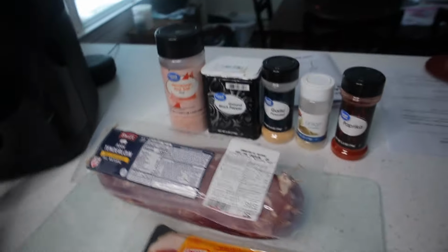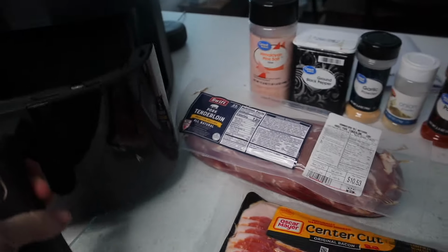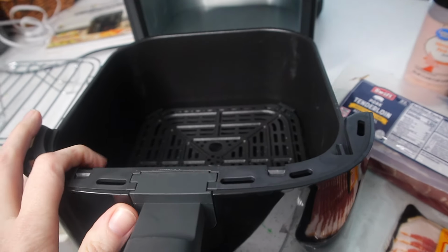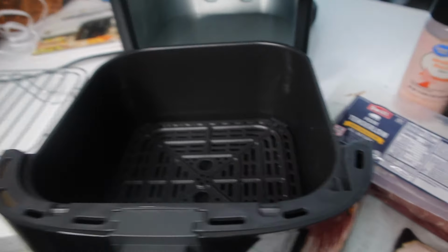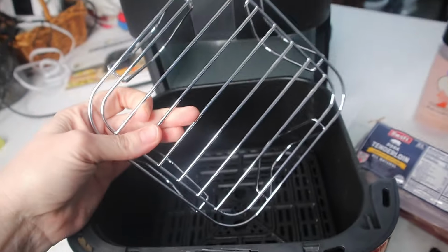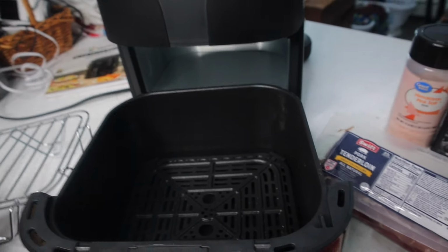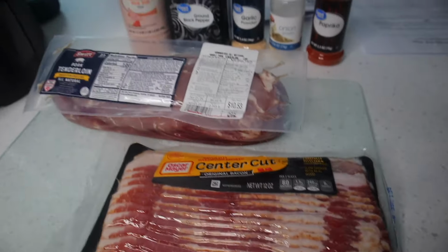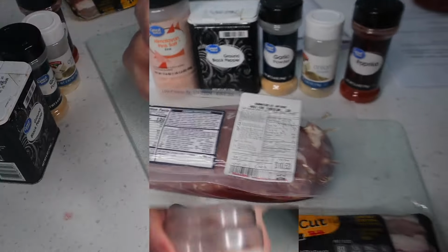And I just have to say, the air fryer was very super simple to clean as well. These can just stick right into the dishwasher. They are dishwasher safe. It also comes with this rack, which is dishwasher safe. But the probe, obviously, is not, so you have to hand wash that, which I already did. So let's go ahead and season our pork and get it in the air fryer.